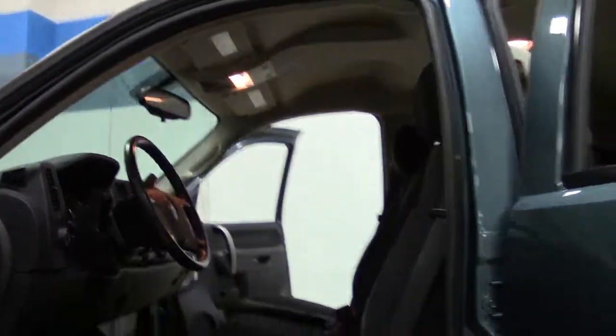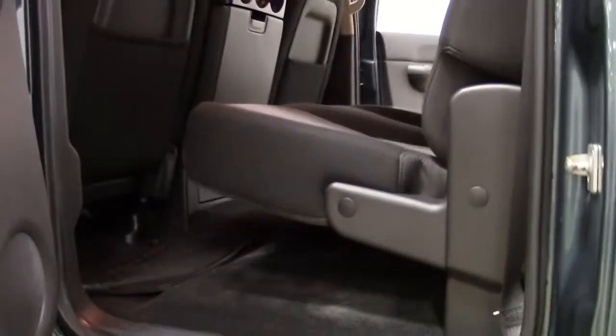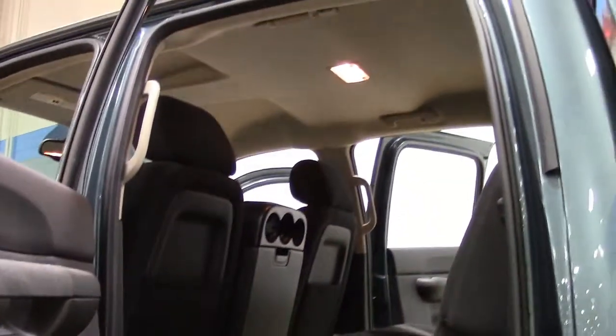The truck is in really nice condition inside and out, and the interior is neat and clean. One nice thing about GMC trucks is that their driver and passenger controls are easy to reach and operate, even when wearing gloves. As slick looking as these trucks may be, they are still very practical work trucks because they were designed to get the job done.